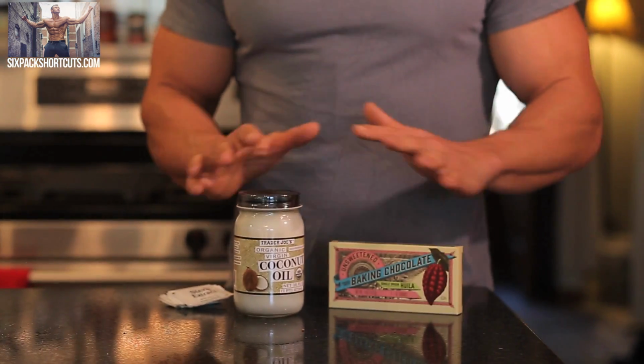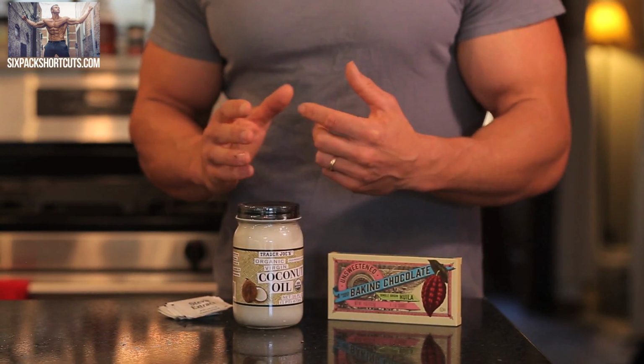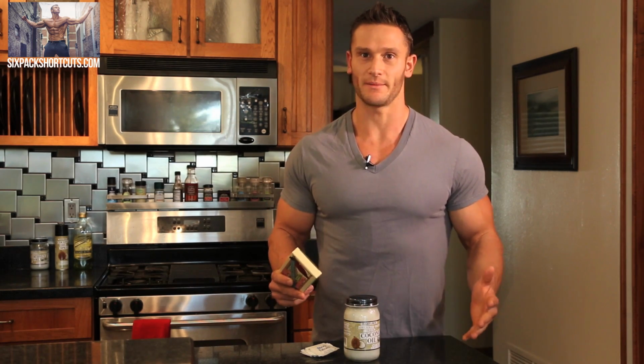And it's not that amazing tasting, it's kind of bitter, but there's some ways that you can fix it, and I'll show you how. One of the things I like most about dark chocolate or baking chocolate is it satiates you. It totally curbs your appetite. And even though you may not think of it, dark chocolate is a fat. But it's a unique fat, much like coconut oil. It's synthesized a little bit differently by the body.